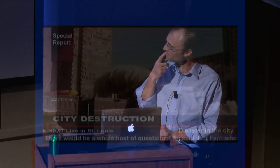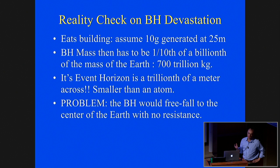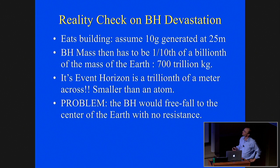Where did this come from? The bowels of Hollywood. So, extraordinary, right? I like the uprooting of trees, because wouldn't trees be sucked down? I mean, how come the buildings are going down, but trees are being uprooted? I think somebody wasn't really editing there, or fact checking.